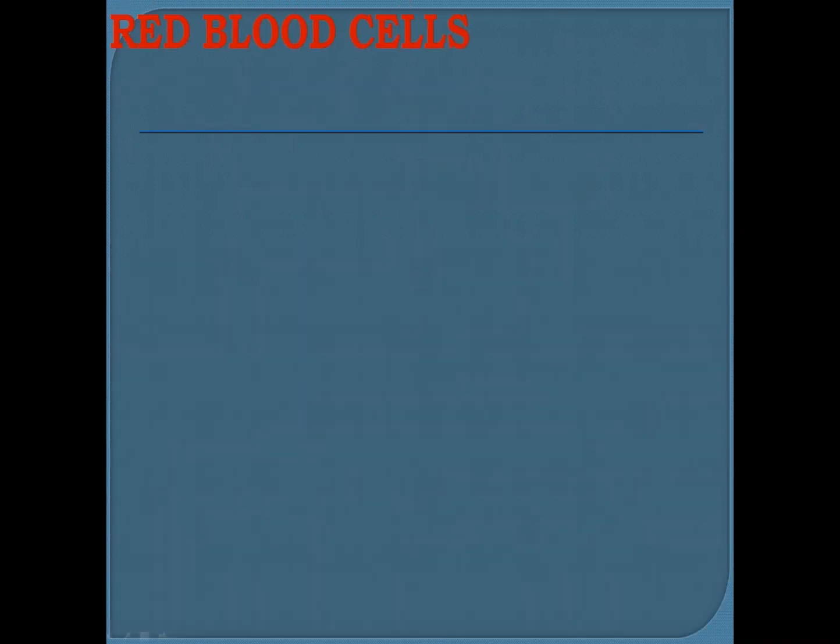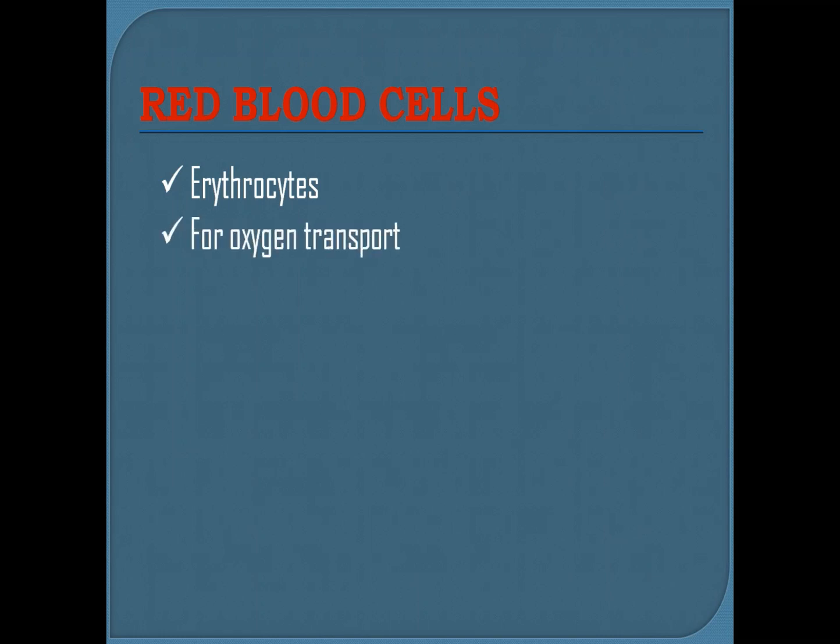What are the things that we need to remember about the red blood cells? It is also called erythrocytes. It is for oxygen transport. It contains a special protein called hemoglobin, which helps carry oxygen from our lungs to the rest of the body and then returns carbon dioxide from the body to the lungs to be exhaled.